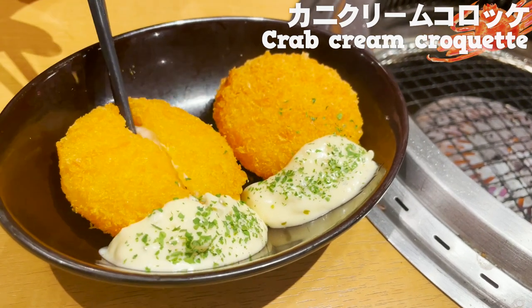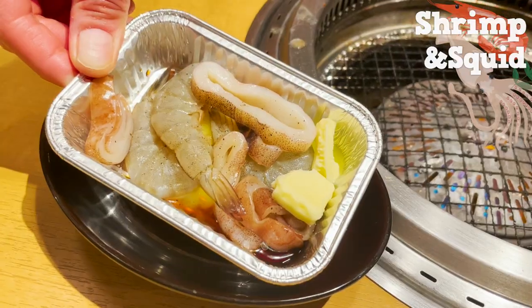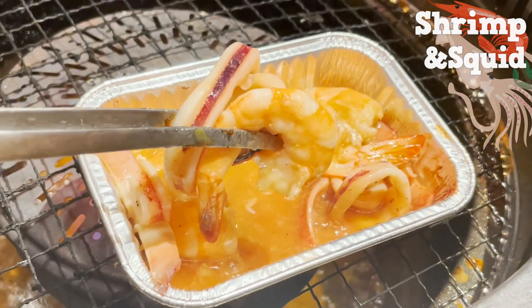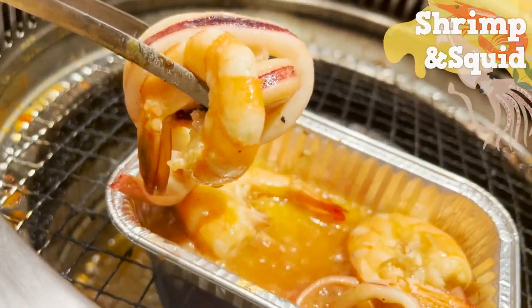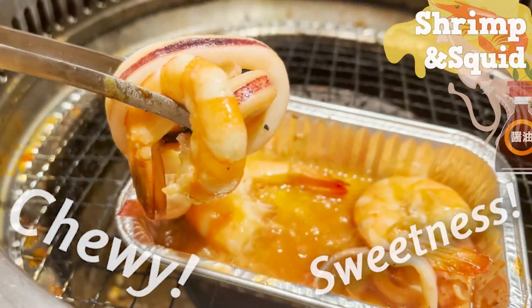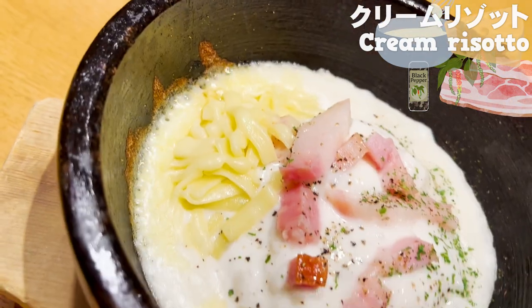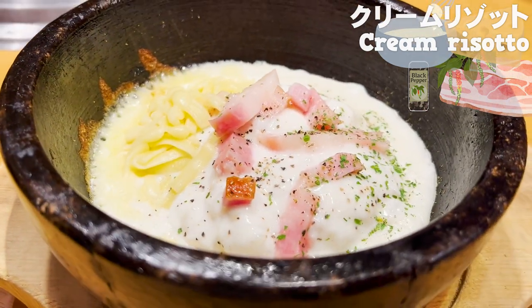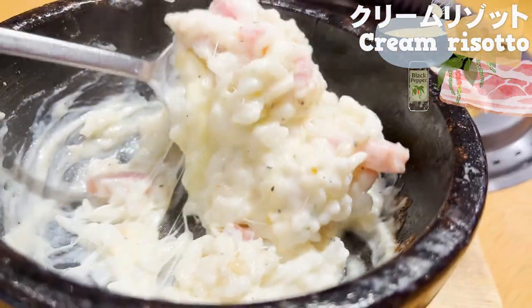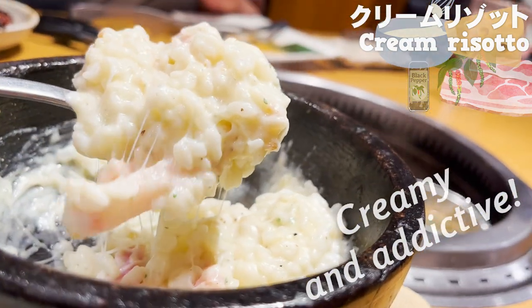This cream crab croquette is crispy and very creamy. There are seafood menus available in here too. Shrimp and squid grilled with butter and soy sauce are chewy and have sweetness to them. Cream risotto cooked in a stone bowl is another menu that I would advise choosing. The heated bechamel sauce smells divine. Melting cheese is so creamy and addictive.